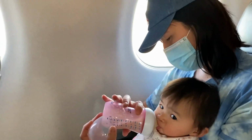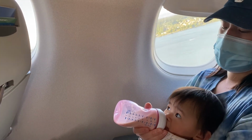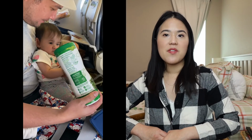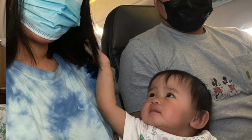We gave her a bottle when we were about to take off. We gave her a bottle when we were about to land. But during that 2-hour flight, she refused to sleep. She didn't want to sleep, so she was very mobile. So you have to imagine that after driving for hours, and then at 6 p.m. we're flying with her, and she refused to sleep. For that whole 2 hours, you basically have to be on all of the time. And I have to say, it's really tiring, and it's exhausting.